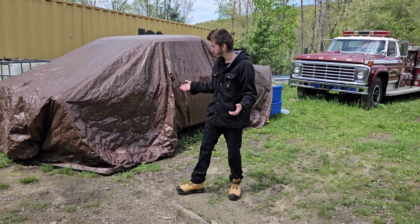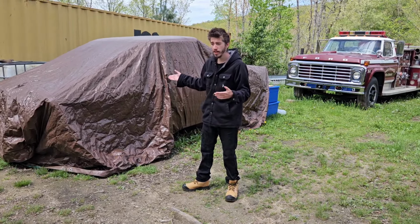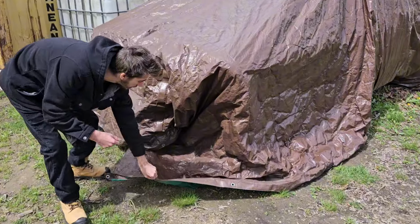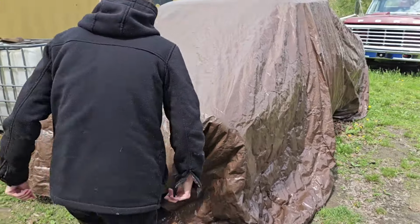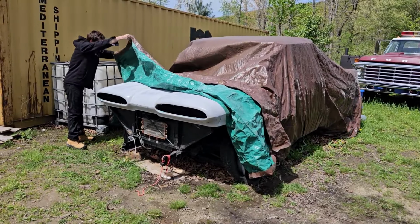Okay, so I'm gonna take this tarp off live with you guys for the first time. I have not taken this off for the day, and it was raining a little bit last night. As you can see, coming close right here, there is water on this tarp. This water would have gotten in the cab of my truck. Can you see the water? All right, so I'm gonna take this tarp off. Taking the tarp off, there's water on it.